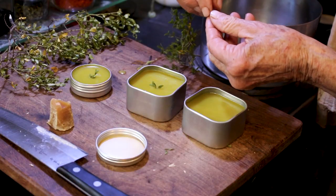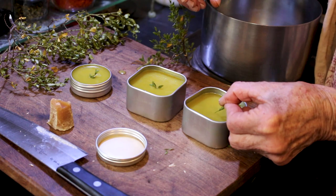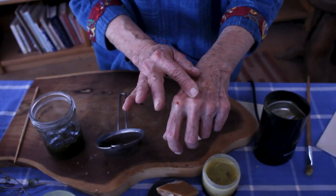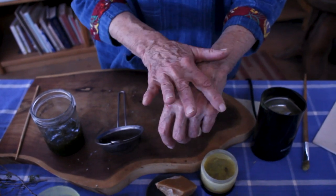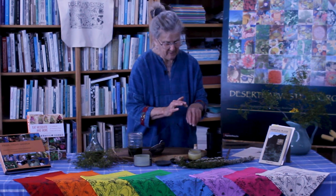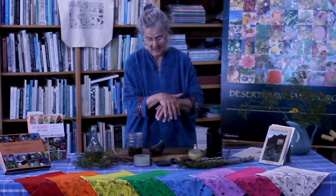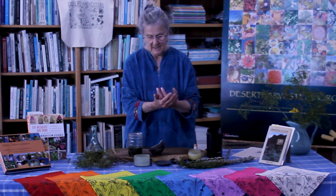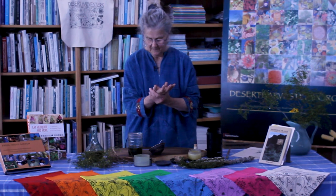It's a wonderful healer for any kind of skin irritation. One caveat is there are a few people that have an allergy to creosote. And so best, if you've never used it before, to test it on your skin, on a small place, on a tender skin, maybe the inside of your wrist, to see if you have any kind of reaction.